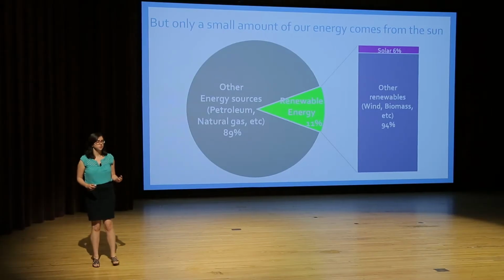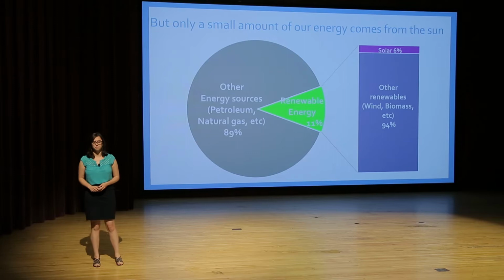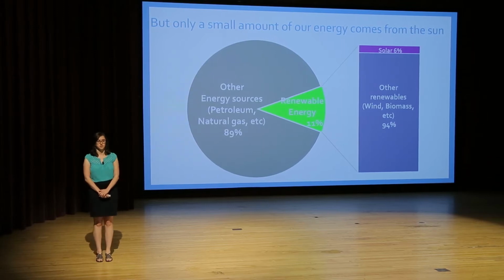Despite this, we're not using very much solar energy. In the past year, our nation only dedicated 11% of the energy we used to renewable sources. And of that, only 6% came from solar energy. Now, why is this? A large answer has to do with efficiency. In order to explain what I mean, I'll go through how a solar cell works.